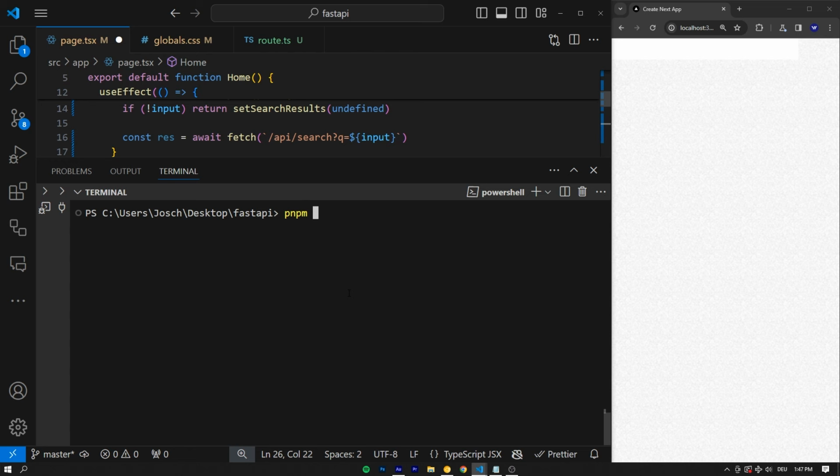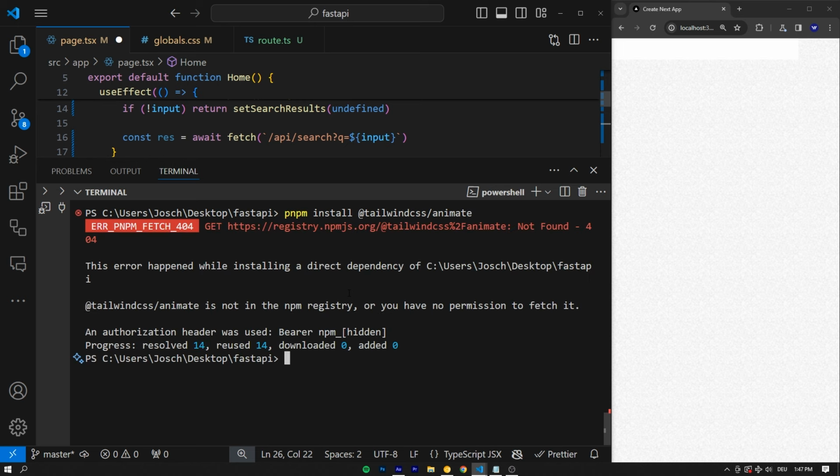Let's clear this. And that's going to be npm install @tailwindcss/animate and then hit enter. That's going to... And why did that not work? Did I misspell something? Oh, this is not @tailwindcss/animate, but it is tailwindcss-animate without the @, and then replace the slash with a hyphen and then hit enter. That's what the package is called.